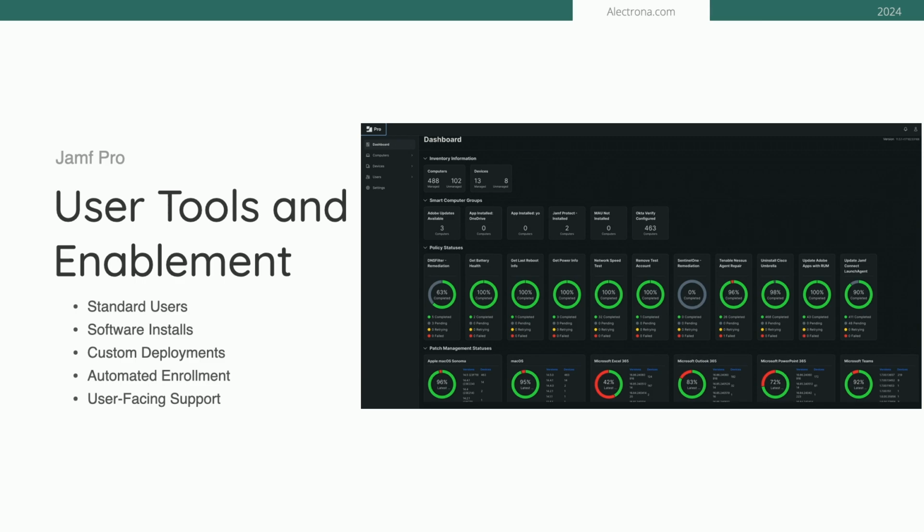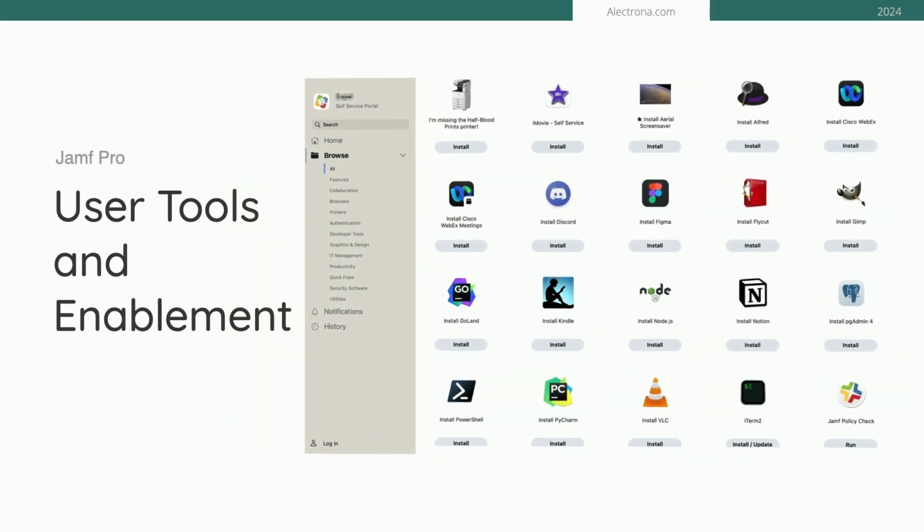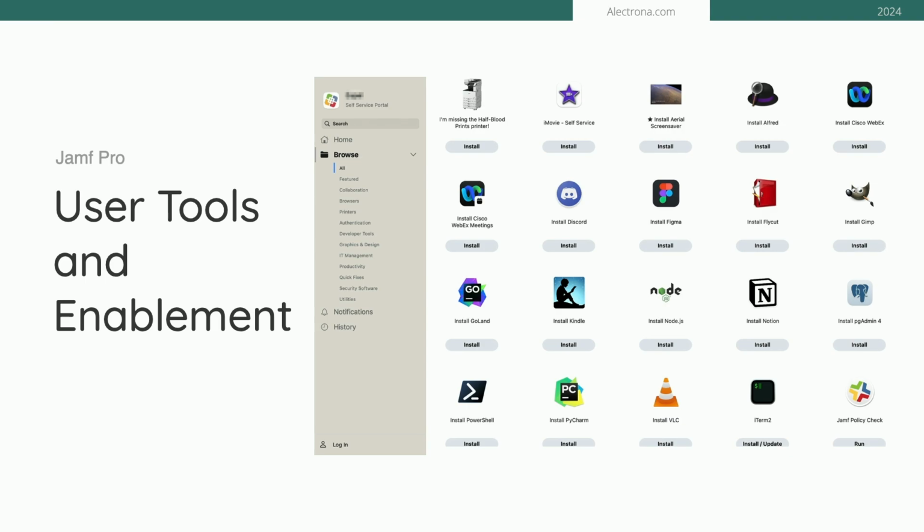I'll dive into this a little bit more, but we'll talk about customized deployments for software, automated enrollment, and just overall user-facing support for being able to self-solve issues as they come. So again, user tools and enablement.